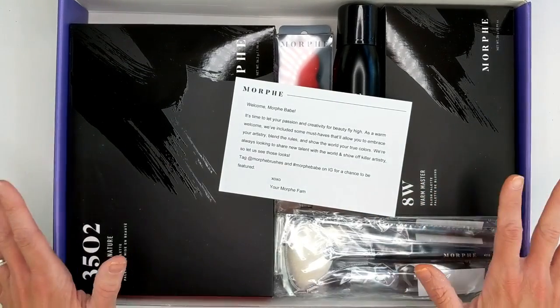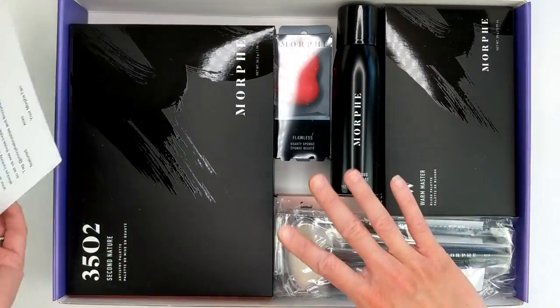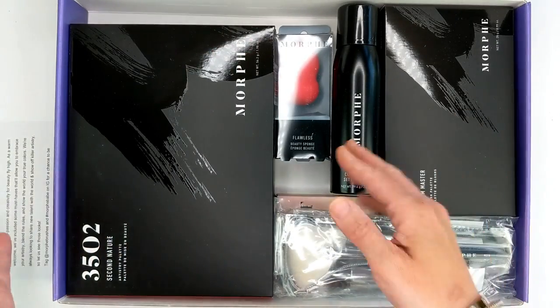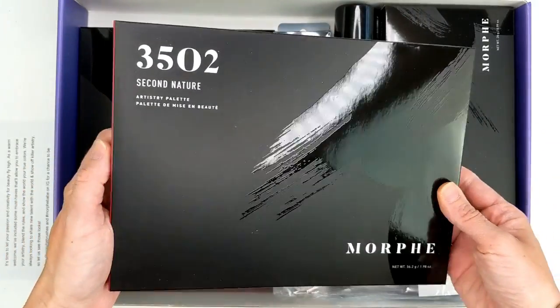But I have been meaning to try Morphe, so I was very excited when they reached out, and they sent me this huge welcome package, so I'm super grateful to them for that. This is so awesome, and it's a great way to just kind of sample a little bit of everything.